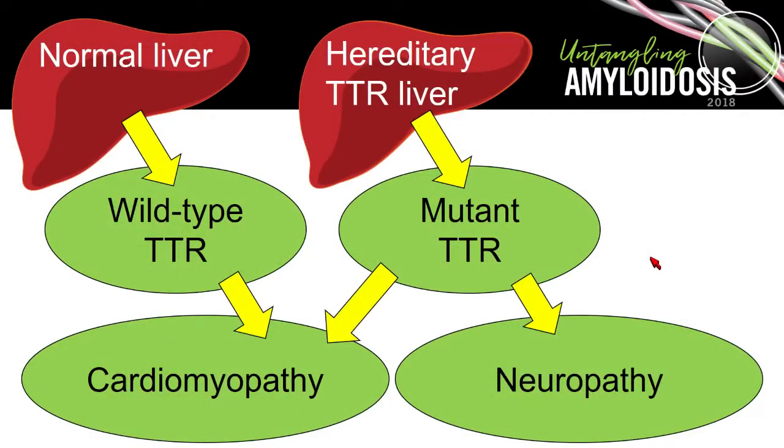If we look at how this can happen in different patients, the big picture is that this can happen under normal circumstances with unmutated TTR protein, and separately in other patients it can happen with mutated versions of TTR. On the left you can see a normal liver synthesizing wild type, or normal, TTR protein, and when patients develop amyloidosis related to this, it's typically an isolated cardiomyopathy that occurs in older males, as we'll see in a second. Conversely, in hereditary versions of TTR amyloidosis, patients inherit abnormal versions of the TTR protein. This results in mutant TTR that circulates in the blood, and depending on what the mutation is, this abnormal TTR can have a predilection toward depositing in the heart and causing cardiomyopathy, or in different nerves causing a neuropathy.